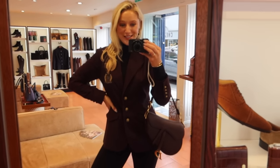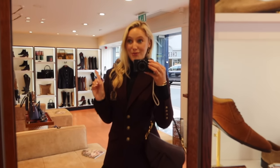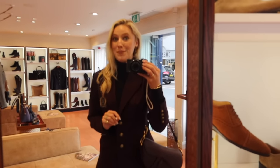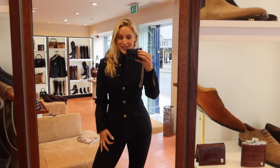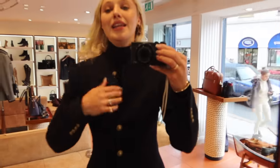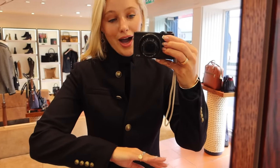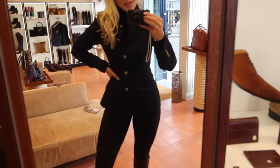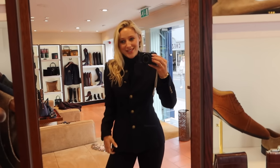But yeah, I just had to come and have a little look at the new collection, but I am eyeing up that jacket behind me because it is absolutely beautiful. Very equestrian vibes. I've just tried on the Madeleine. How stunning is it? I love the collar. It's beautifully fitted. Look at those gold buttons, the little suede trims. Absolutely beautiful. This is definitely, definitely on my wish list.